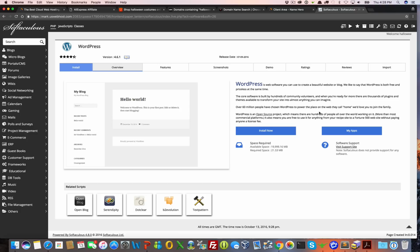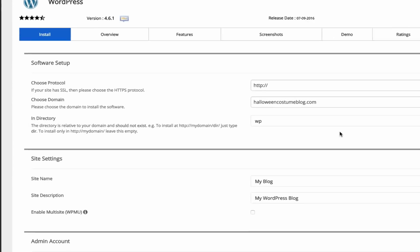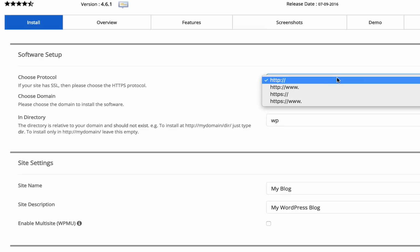So this is very simple. This installer is going to handle all the uploading of the files and setting everything up for you. So we're just going to click install now. And now here we have to configure some options. Now just stay with me here. It's not too challenging, but we have to do this to get it online.